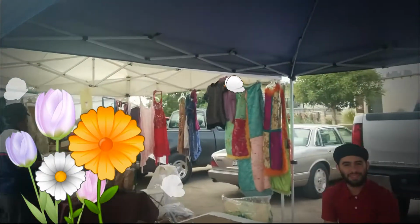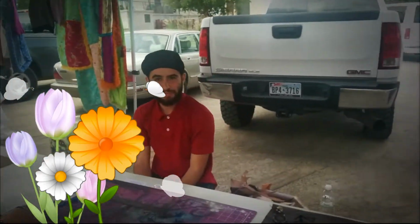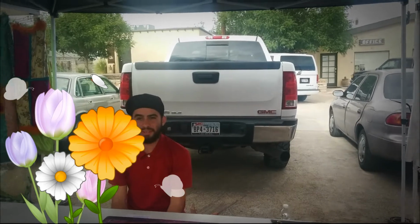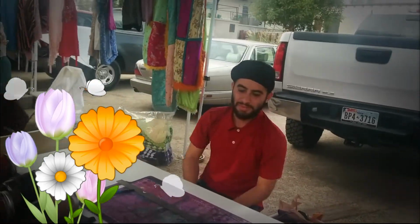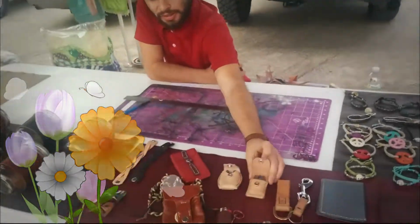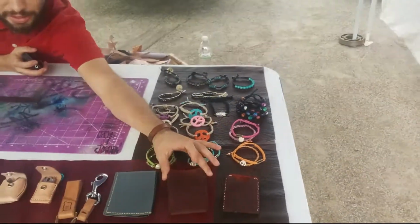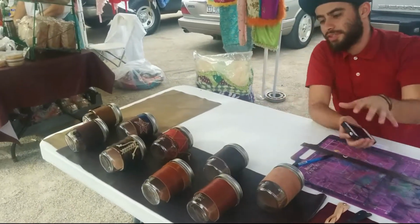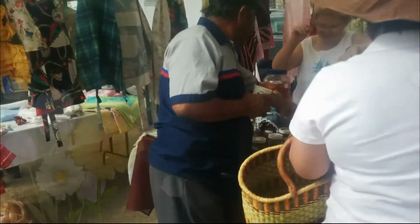How's it going? Did you make all this yourself? Yeah. Cool. What's your name? Jay. And you're a leather worker? Yeah. Awesome. Leather crafter. What else do you do? This is pretty awesome. Show me what we've got here. Little multi-tool holders, little front pocket wallets. Got some mason jar cozies. This one has a star. Oh, mason jar cozies. Awesome.